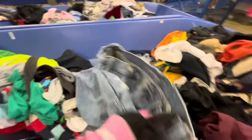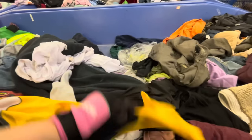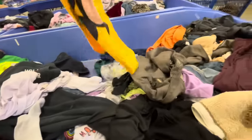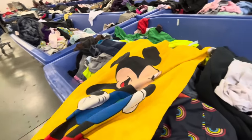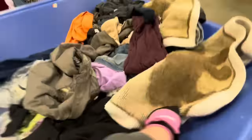What are these? Old Navy. The pillowcase? I like good vintage Disney. This is a strangely long pillowcase. Okay, let's look over here.